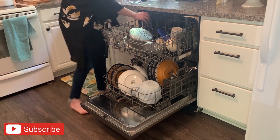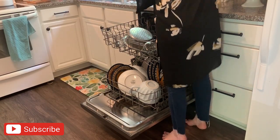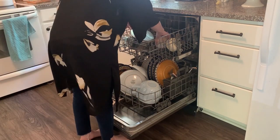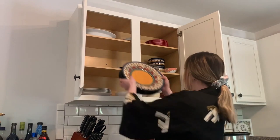Today we are starting in the kitchen, and if I only have 10 minutes to clean, there are two things that I always make sure that I do. The first is either load or unload my dishwasher, and the second is throw in a load of laundry. Those are two things that are so simple, they take very little time, and they will definitely pay off and save you time later.